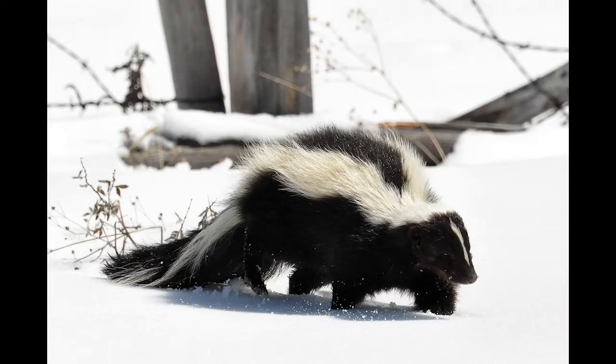Their color and their pattern is actually an adaptation as well. This is a physical adaptation. This black and white, very vivid pattern with their stripes acts as a warning to predators that might want to eat them. Because usually when you have an animal that has very vivid patterns that stands out very well, that's a warning sign saying, "Don't eat me, I'm dangerous."